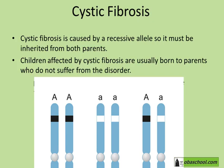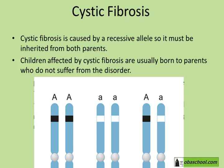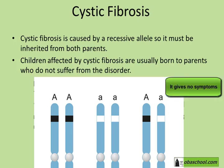Their parents have a dominant healthy allele masking the cystic fibrosis allele, both parents in this case, which means their bodies work normally. However, even if they are healthy, they can carry the recessive cystic fibrosis allele, and it can be masked by the healthy dominant allele. Because it gives no symptoms, they have no idea it's there. These people are known as carriers.